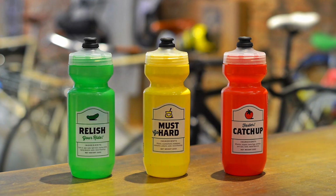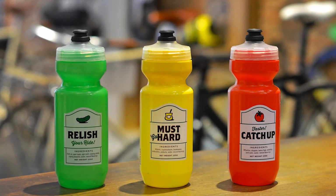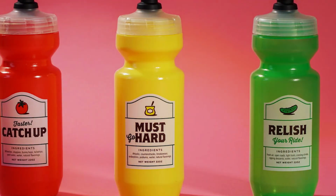In summary, the SPURCYCLE Ketchup water bottle is a testament to the marriage of form and function. Whether you are a fitness enthusiast or a style-conscious individual, this bottle is a standout choice for those who appreciate quality, craftsmanship, and a touch of elegance.